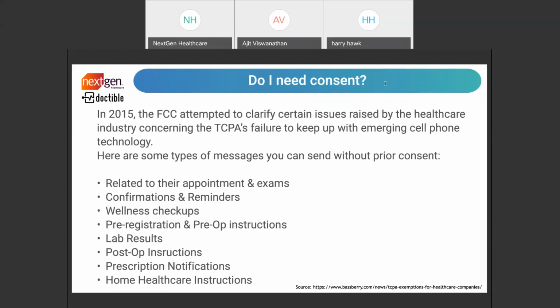So this does not require the patient to explicitly say that you can text me. The fact that they're a patient who gave their phone number to you means you can actually send them a text message without that prior consent. But it has to be related to only certain types of messages. Those are related to appointments and exams, confirmations and reminders, right?